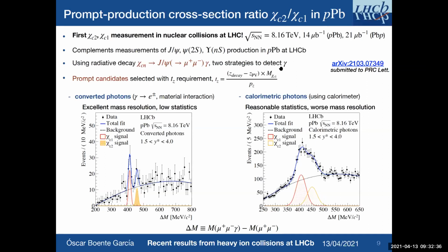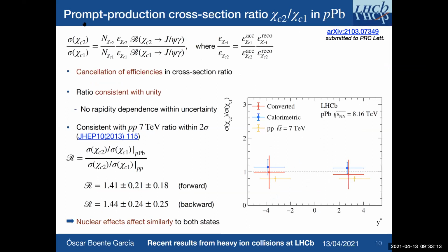And we have two strategies to detect this photon. But first, the prompt candidates, we select with this tz variable, which is called the pseudo-proper time, and uses the information of the decay vertex and the primary vertex of the event. The two strategies that I mentioned are using converted photons, which are photons converting with the material, which gives us excellent mass resolution but low statistics, and then using the calorimeter, which gives us better statistics but worse resolution. And this is what we measured, this ratio of cross sections, which has the advantage that most of the efficiencies get cancelled.